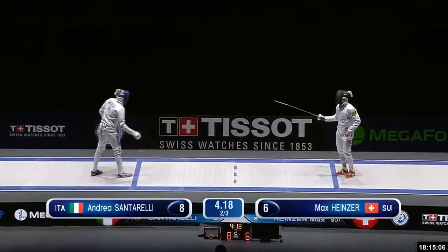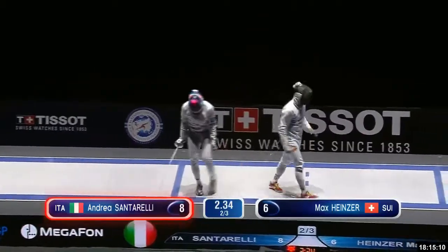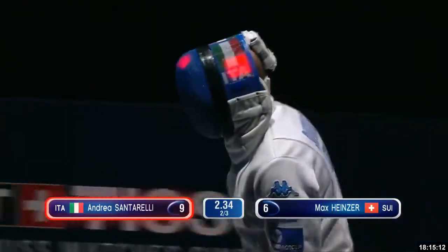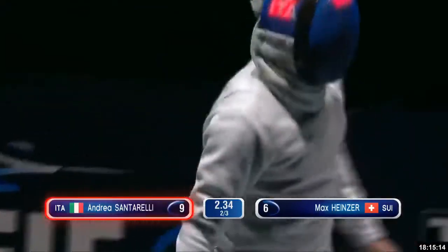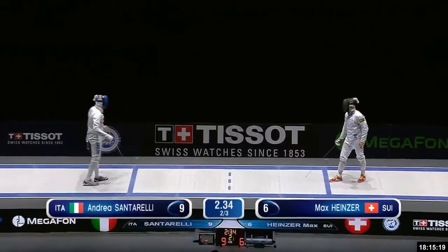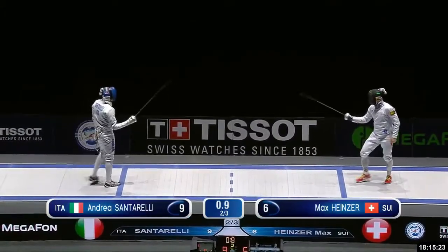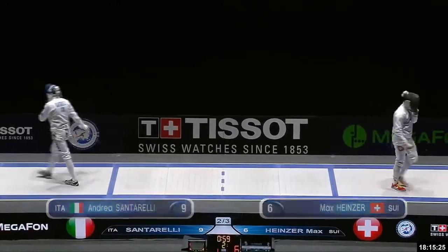Prêt. Allez. Very, very pretty beat touch. And then right out of the gate, yeah, that's worth a yell. Let him hear it. Good stuff. Right out of the gate, right when your opponent is regrouping to put another touch together, you attack. Smart. Allez. At the end of the period, too. Nice second period by Santarelli.